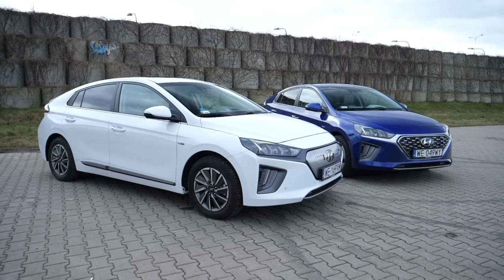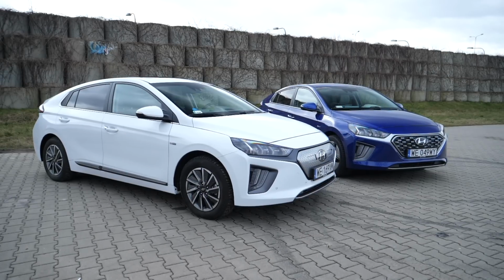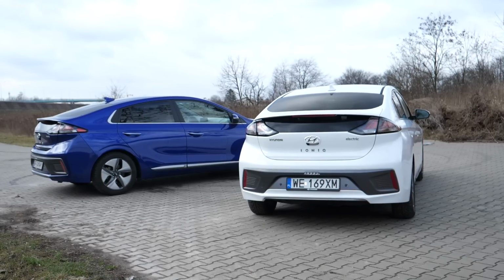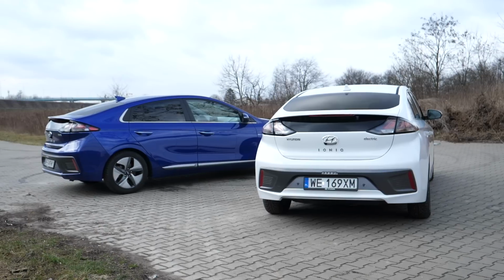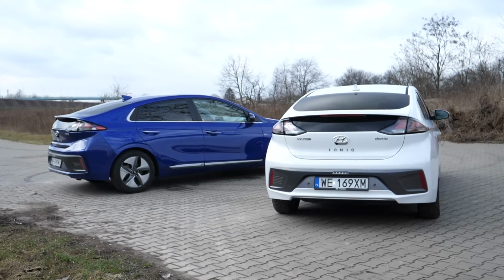In the plug-in hybrid, there is a 9 kWh battery, which you can charge from a home socket and drive up to 62 km on battery power only, before the car goes into classic hybrid mode. And finally, there is the IONIQ Electric, which has 38 kWh batteries and a WLTP range of around 300 km.